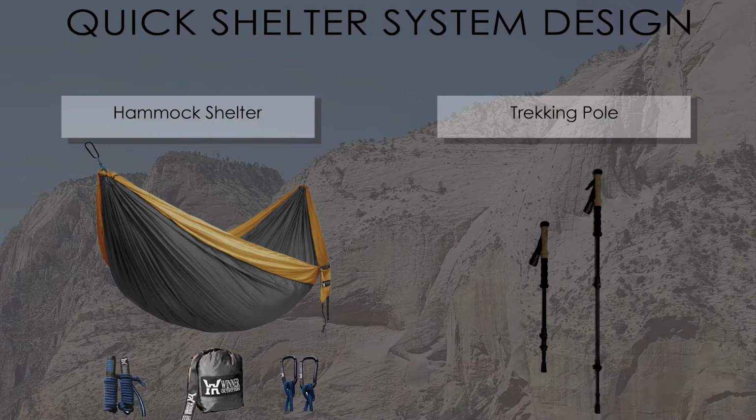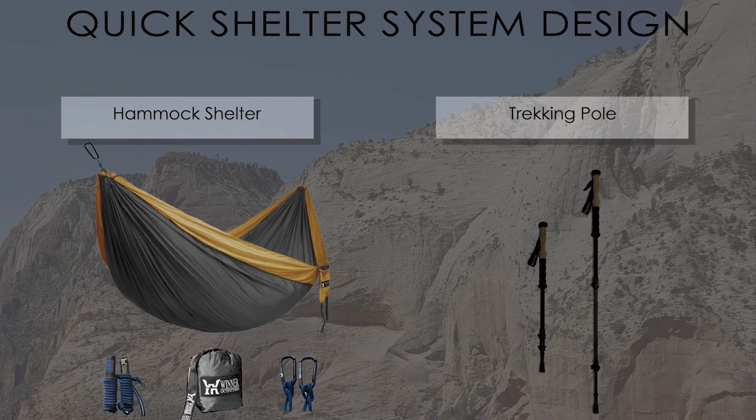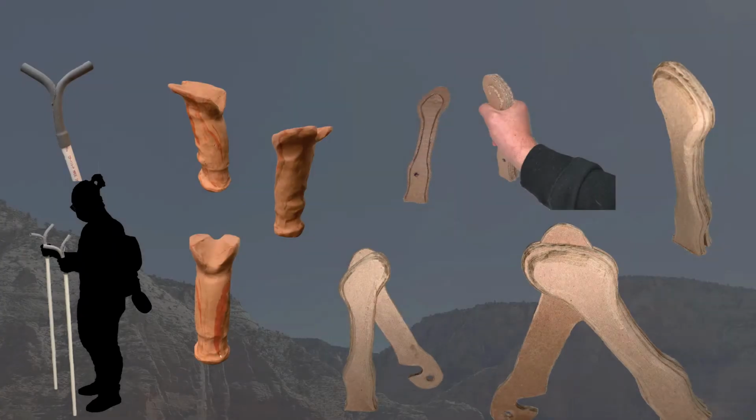While sketching, I came across the idea to use commonly traveled-with equipment and thought to rework them into my quick shelter system, specifically the hammock and trekking pole. With some concept development, I found myself redesigning the trekking pole to become the user's anchor point, rather than relying only on nature. The handle was redesigned to be comfortable and ergonomic, while also being the host to the hammock's anchor point.